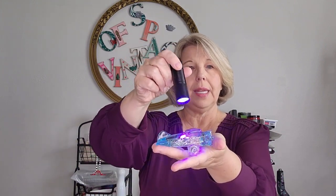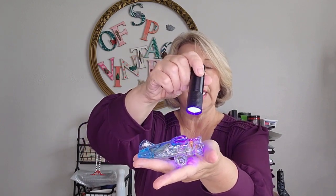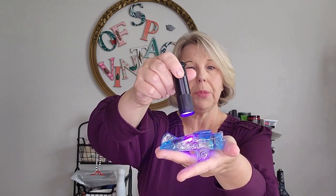Now the interesting thing about this piece is I thought, what a cute little blue piece. It's glass, it's an airplane, it'd be a cute little item to add to my booth. But when I did some research on it, I realized that it's actually uranium glass. And how do we know that? We know that by using a black light flashlight. And as you can see, and it might be a little bright in here, but as you put the black light on there, you will see the uranium turn almost like a pinkish rose color.